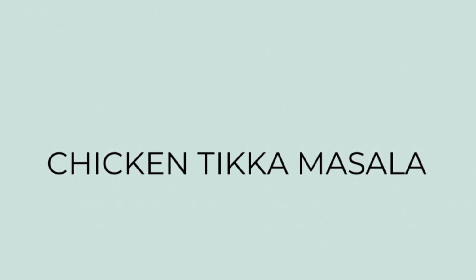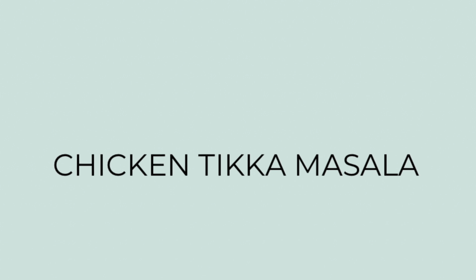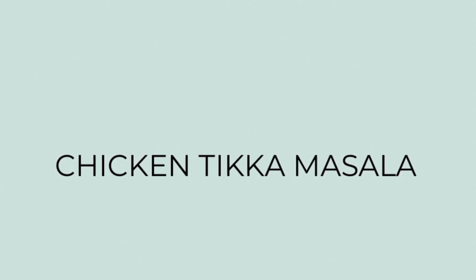For dinner the next night, I tried a new recipe for chicken tikka masala. I mentioned this in my grocery haul, but I know not everyone watches those. So I tried butter chicken for the first time a few months ago. I'd never had Indian food before, let alone made it. But I'd seen a recipe on Jess and the Boys for it, and it looked really easy. And so we tried it, and I liked it.